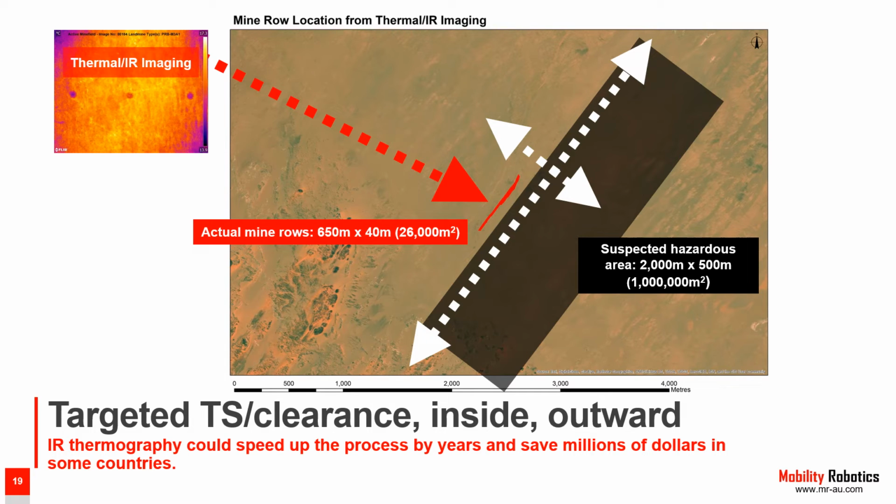The problem in mine action is not knowing where the landmines are actually located in advance. So because of the need for safety, systematic blind searches are undertaken by ground assets, which might mean needing to cover an area as much as 1 million square meters to be able to find the hotspot, that 26,000 square meters of where the contamination existed. If we can help better pinpoint where to start ground operations, where to send our ground assets directly over the landmines as a starting point and working outwards, we can save a lot of time and a lot of resources.